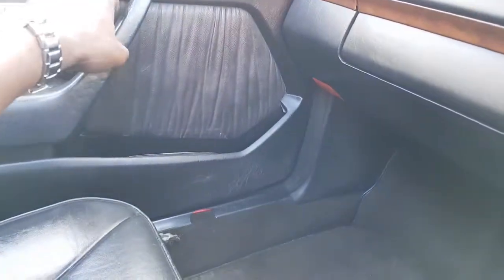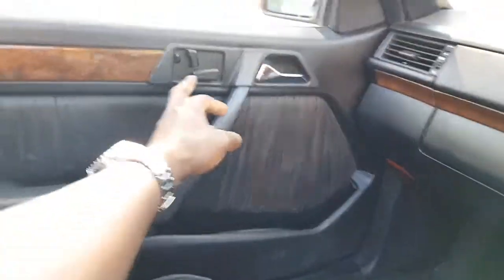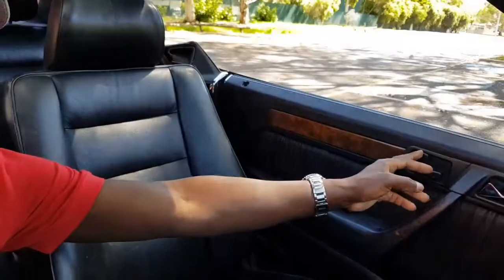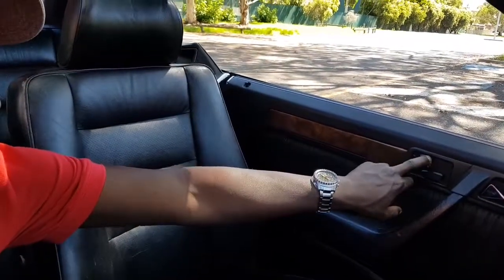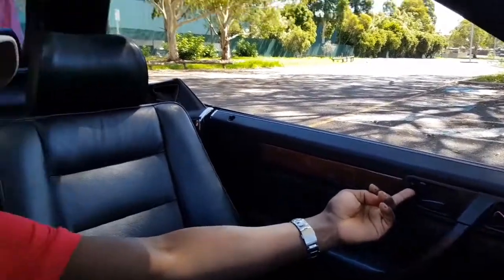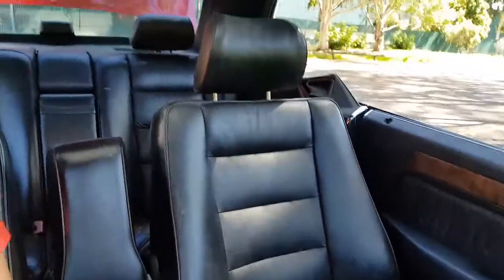The other interesting thing it has is electric seats. And you got your back. Let's see if we can get a good shot of that. And the other thing it has is a button up here, just on the back there. That's your headrest. That moves the headrest up and down. I thought that was really interesting. Not many cars have that, and that still works.